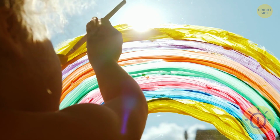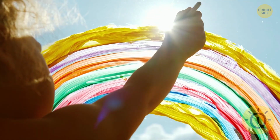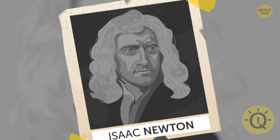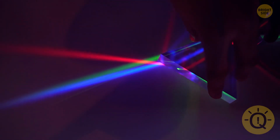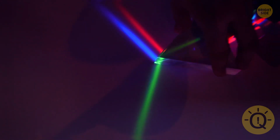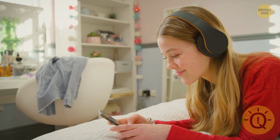Rainbows are great examples, but to understand how they happen, we have to talk about the sun. Well, we have to talk about light and wavelengths. Thanks to Isaac Newton, people understood that white light contains all of the wavelengths of the color spectrum. Let some white light pass through a chunk of glass and you'll get a rainbow refracted on the other side. Yeah, very much like that famous Pink Floyd album cover we know and love.